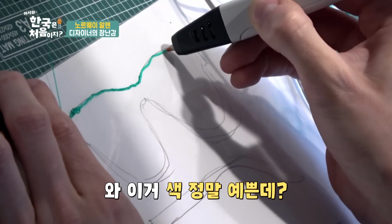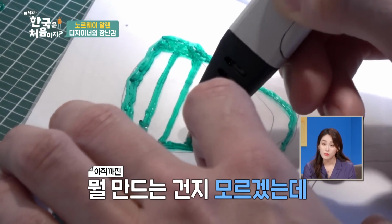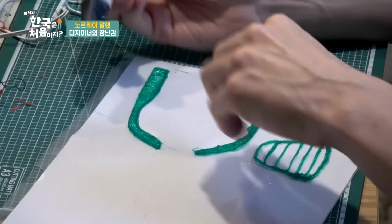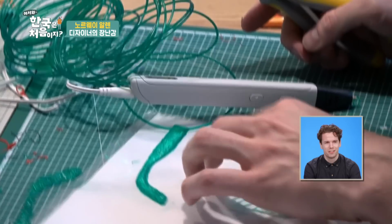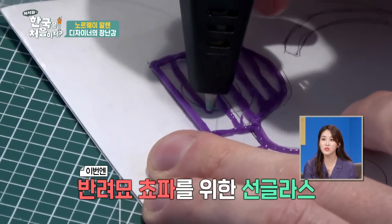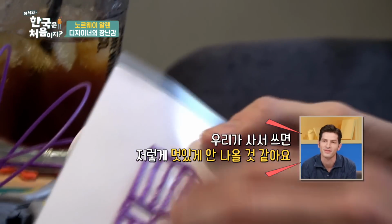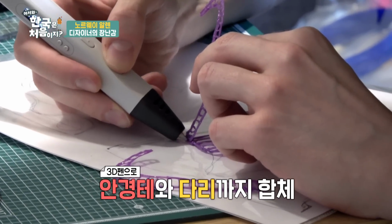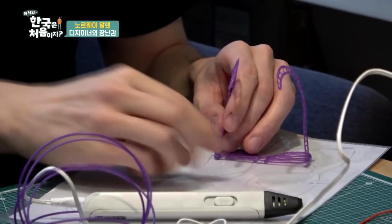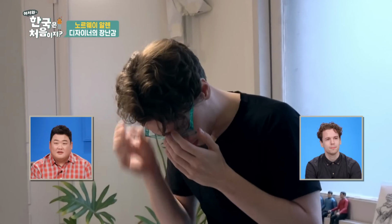Yeah, this color is good. Look at that. 뭐야? 그냥 펜 같아요. 우와. So now it goes into 3D. 근데 너무 신기하다. 이거 뭐야? 왠지 우리가 쓰면 그렇게 멋있게 안 나올 거 같아요. 우와. 써요? 오, 야!